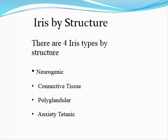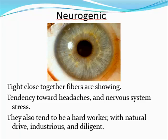Now we're looking at structure, so we're going to learn just a little bit about structure, and there are 4 iris types by structure. The first one is neurogenic, the next one is connective tissue, the next one is polyglandular, and the next one is anxiety tetanic. Okay, so with the neurogenic, the fibers are tight and close together, as you can see here. These people have a tendency towards headaches and nervous system stress. They also tend to be a hard worker with natural drive. They're industrious and diligent. Okay, so we haven't considered color here, we're just looking at structure.